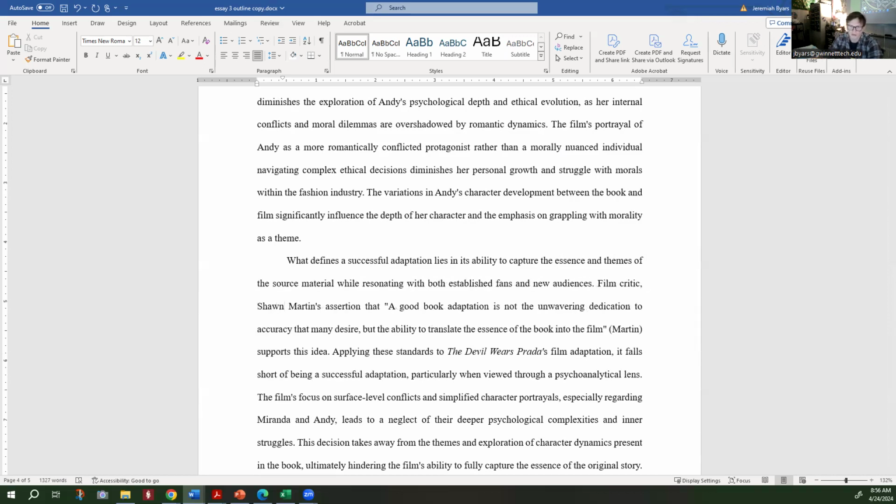Film critic Sean Martin asserts that, and then when you have a quote that comes afterward, there's no comma before the quote. It needs to be lowercase. A good book adaptation is not the unwavering dedication to accuracy that many desire, but the ability to translate the essence of the book into the film.